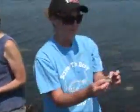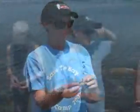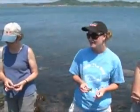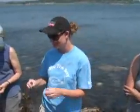Alright, so this is the infamous Asian shore crab we've all been talking about all week long. How did they get here again? So they're basically taking over, and they're pushing out the native species, which are the black-fingered mud crabs, as well as the green crabs, which were also an invasive species from Europe 100, 150 years ago, which is where we did most of our trading with.